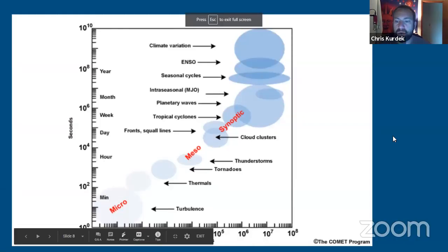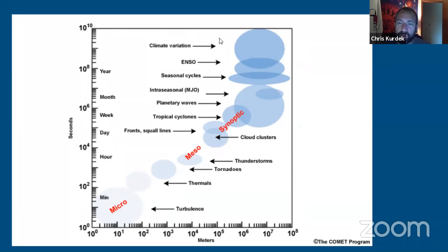All right. And then over here we have more space, but as you can see at the top, this is more of a planetary scale. It's climate variations, or this is ENSO, also known as El Niño, or maybe some cycles of climate. These are also different kinds of teleconnections that have to do with temperatures or ocean currents and temperatures in the ocean, or the MJO, or intraseasonal. Then we have planetary waves, which is kind of like the jet stream. So this is kind of all the planetary scale. This is the bigger scale.